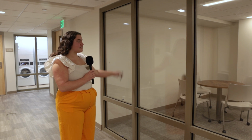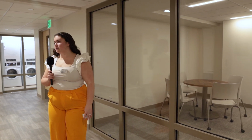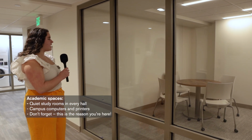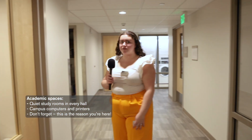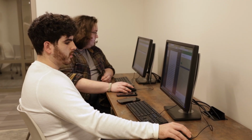This is a designated quiet area to study. You could study in any of the public places, the lounges, the computer lounge, anywhere you can find a seat in this building you can study, but this is for designated, quiet, peaceful, calm studying. It's located right across from our computer lounge, which is super convenient. We can take a peek inside.